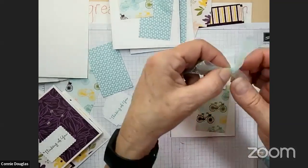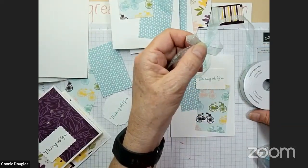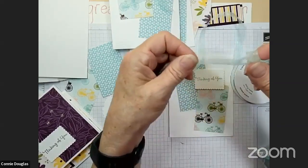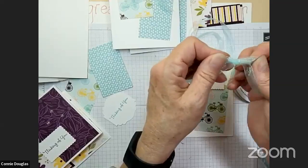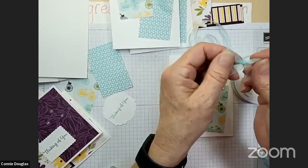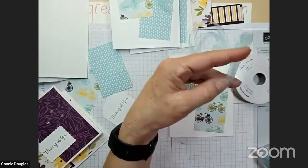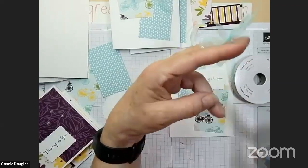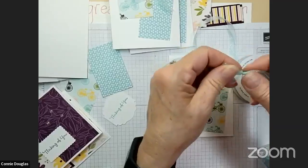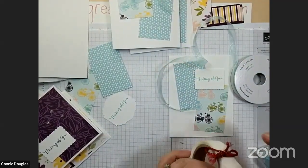You like these bows? This is sheer ribbon. It's just called sheer ribbon. Anyway, it's Pool Party sheer ribbon. It is in the annual catalog, but it's super soft and easy to tie bows with, so I like it for that reason. And it cuts easily too, because I'm not even using my ribbon scissors because they're on the table behind me. But this cuts really easily, so we've been okay.